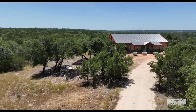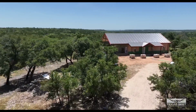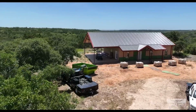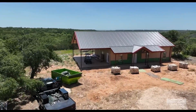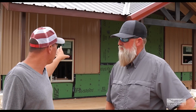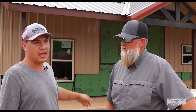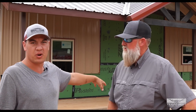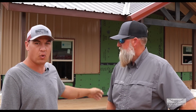Some of the color schemes we've got going on here are a little bit different. We've got a charcoal gray roof, but something we've never done is the rustic red trim details on there, which is kind of new for us. Then we've got the desert colored walls, and it looks pretty sweet. We're going to integrate some stone with some red brick for the water table to tie in the red trim, which is something unique for what we normally do.